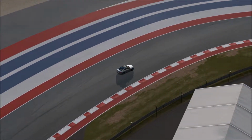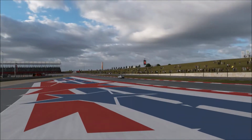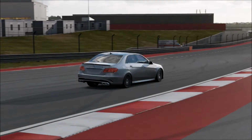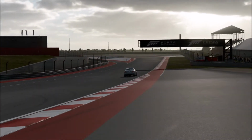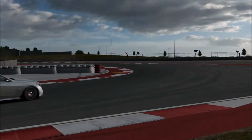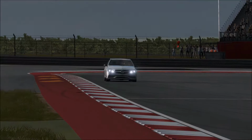Obviously, I can't attest to how fun it is to drive because, well, I haven't driven it around Circuit of the Americas except for in Forza Motorsport 7. Anyways, guys, with that being said, we are almost done with our first lap of the day with the Mercedes, and up to our last corner. It will probably do pretty well. We'll see what the times are.